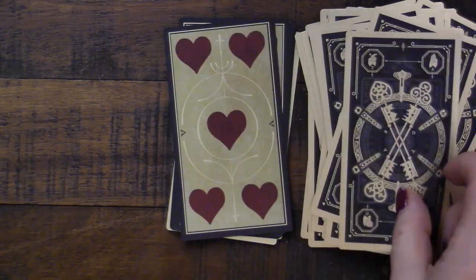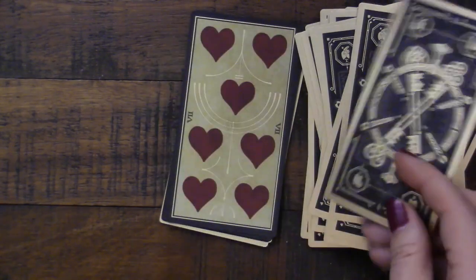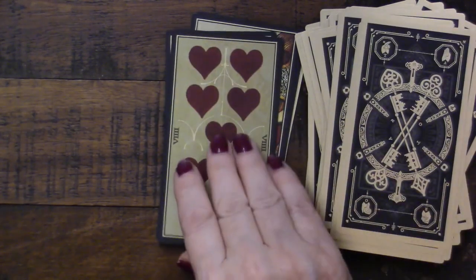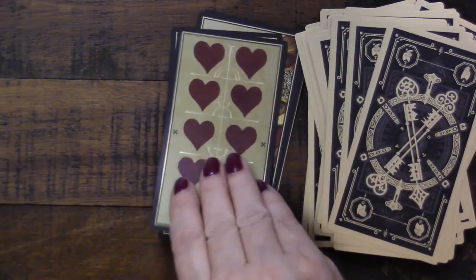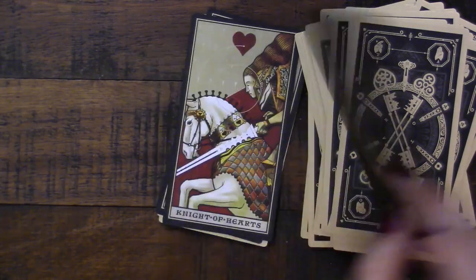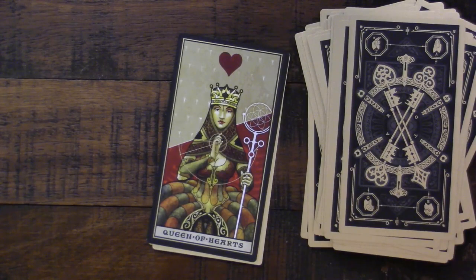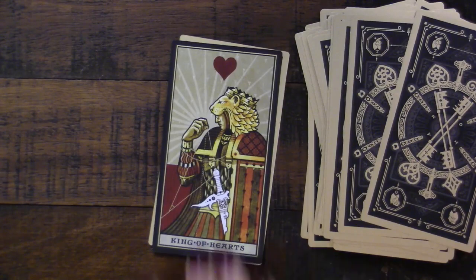4, 5, 6, 7, sorry, 8, 9, and 10. Perfection of lining up. And the Jack of Hearts. Love the red hawk. Oh, I love that Knight of Hearts. Very active feeling. Beautiful Queen of Hearts. And then the powerful King of Hearts.